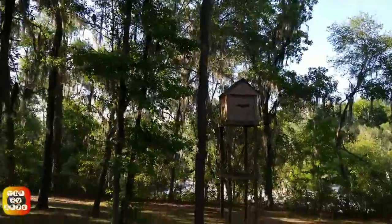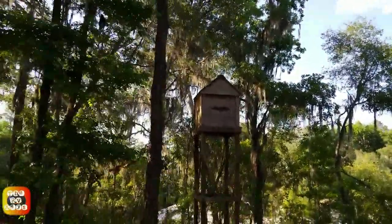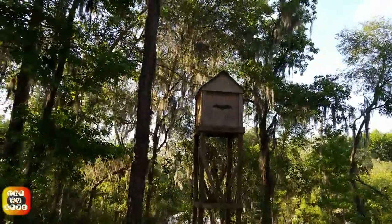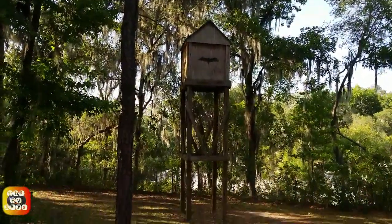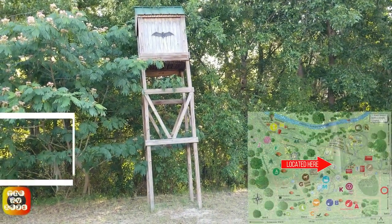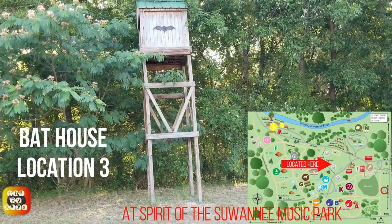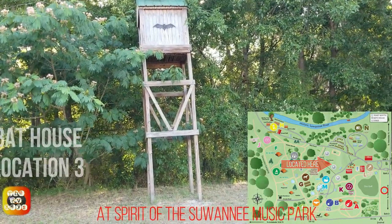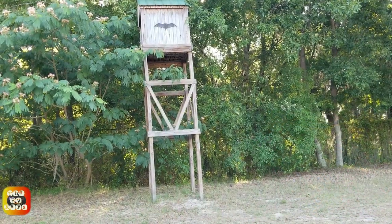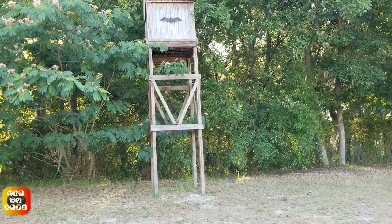This looks like a newer bat house than the other one. The other one's quite worn, but you know, come check it out here. Actually, we also found a third bat house in the middle of the grounds here. So this third one is actually between the first and the second ones that are on the grounds. So there you go. We'll position this on the map.